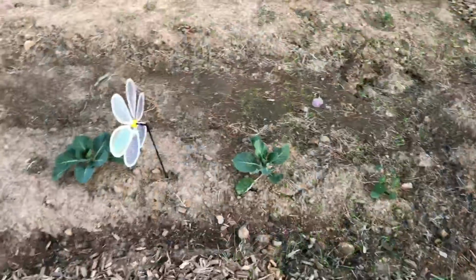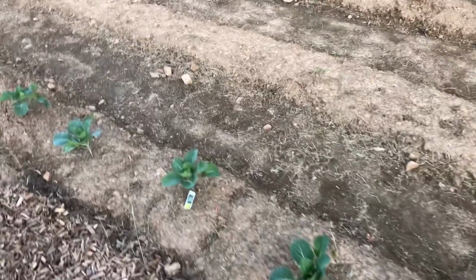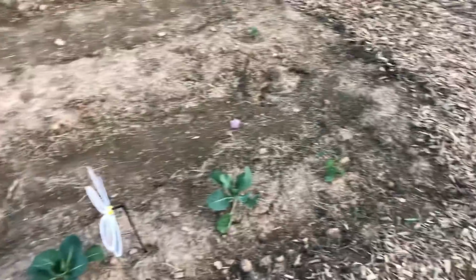They'll do that all night. So on my front row here, I have cabbages. This is Jersey Wakefield cabbage, I believe. What is it? Yes, early Jersey Wakefield cabbages. These I bought from a nursery.